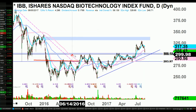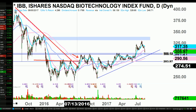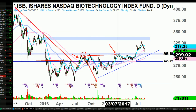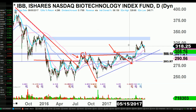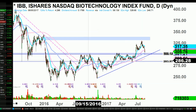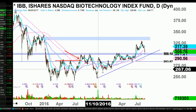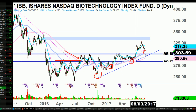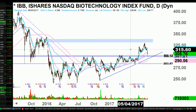I mean, look at this. You thought this was a breakout, breaking above the downtrend resistance, tanked. You thought this was a breakout, tanked. You thought this was a breakout, pulling back. So it's better, it's not good to buy the breakout. If you want to buy it, just buy the freaking dip. I think that's a better strategy, to be honest with you.